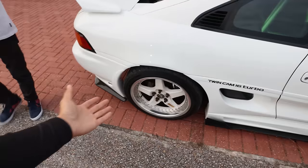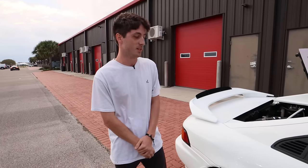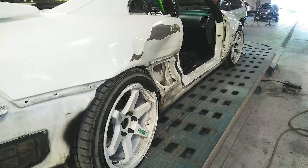So tell me, I think you said it got wrecked too, right? Yes, I was driving in Tampa one night, I had just moved out here from Tampa, and I was driving home when some guy swerved into me and crushed this whole side. This door wouldn't even open, it was so bad.